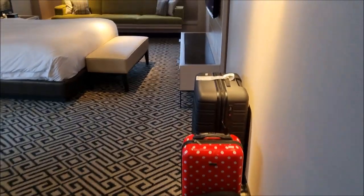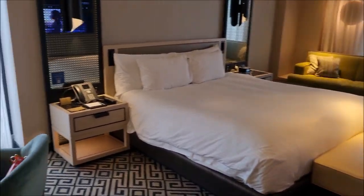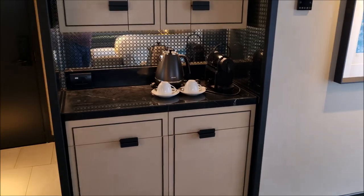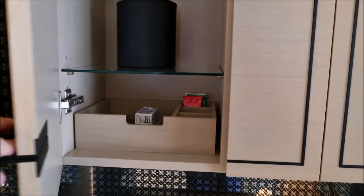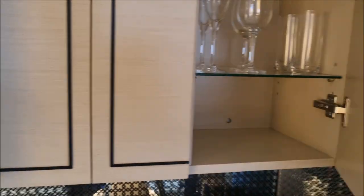Coming back out. My wife's trying to run away and hide. Our bags have just been delivered. Now, there's the bed. Haven't sat on it yet, but if we turn around this way, we've got a table, one chair, coffee cups. Open the cupboard. There's milk and tea and sugar in there. This one, wine glasses, a few cups. Coffee maker, kettle.